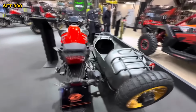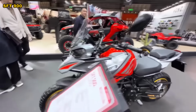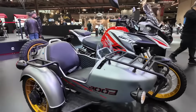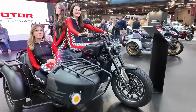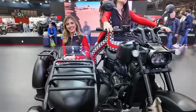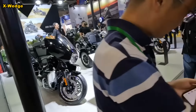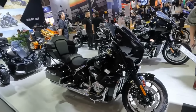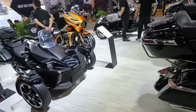There is also a motorcycle model called the SFT 900, and its sidecar version under the QJ motor brand was presented at the Esposizione Internazionale Ciclo Motociclo e Accessori exhibition at the end of 2024. And in fact, this is the second major player in the sidecar motorcycle market. In September 2023, the company Shineray announced the creation of a new motorcycle brand called X-Wedge and immediately introduced 5 motorcycle models with 2,000 cubic centimeter engines.